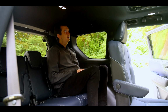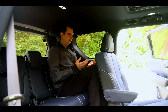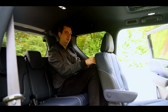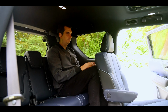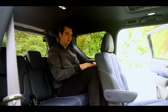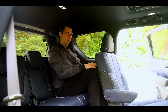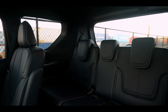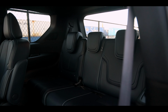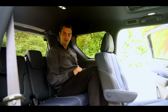Once you are back here, headroom is okay. I can feel my hair brushing up against the headliner, and legroom is equally okay. My legs are brushing up against the back of the second row seat, but they don't feel that squished at all. However, this seat is not quite all the way back right now. It's a little bit more forward. So if the second row person did move it a little bit back, then I would have less leg space. But back here, it's pretty spacious for somebody of my height, 6'4", remember, and I can recline these seats just a little bit or make them a bit more upright.